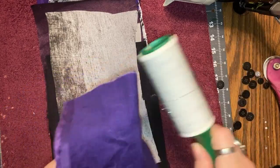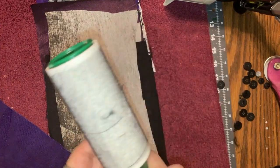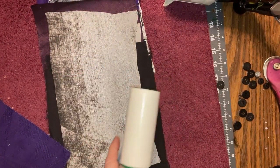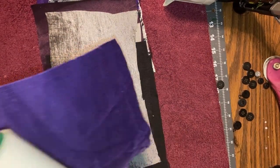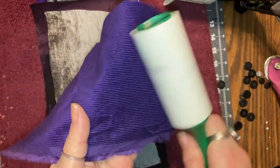This is corduroy. If you don't have one of these rollers, you need to get one, because it takes the lint and the fuzzies right off.